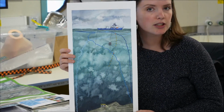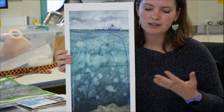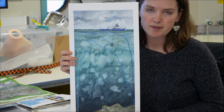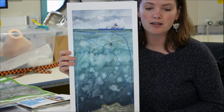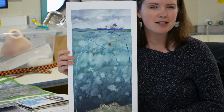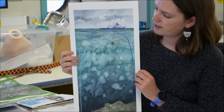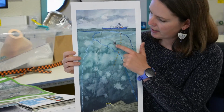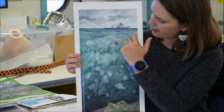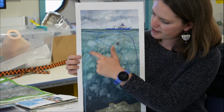It's measuring temperature and salinity and fluorescence, which shows you where a lot of the life is in the water column. It's taking water samples near the surface and right near the sea floor, so you can compare those. It also collects data on the way down about things like temperature and salinity. I put graph lines of that data in my piece because I really like putting graphs and data in my art.